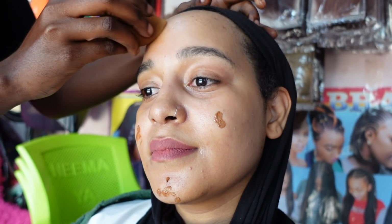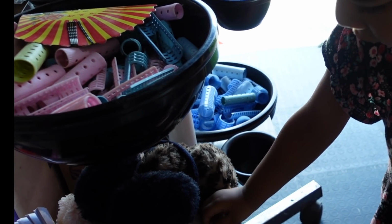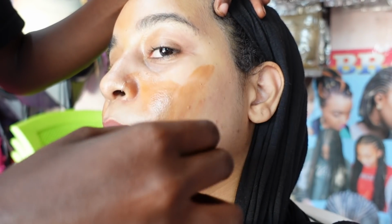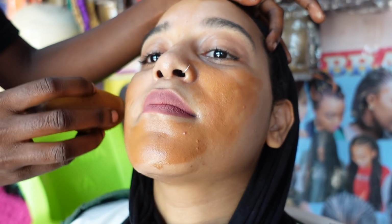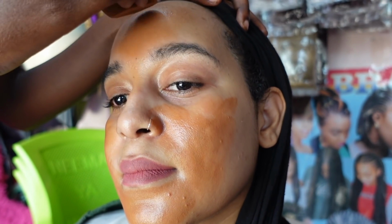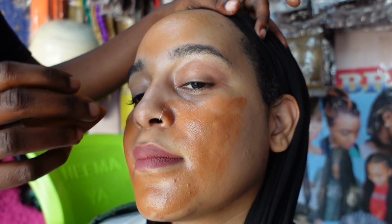So she did add a primer on my face, which is good, but she's using a really disgusting sponge to blend the primer and also blend the foundation, which is, by the way, completely dark, like 10 shades darker than me. Okay, I'm exaggerating. 6 shades darker than me, maybe? I don't know. It's orange, it's brown. It's not very orange, it's brown.